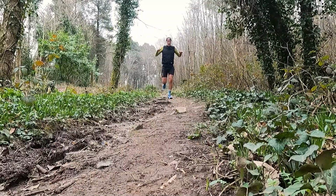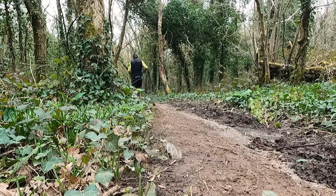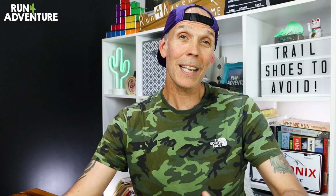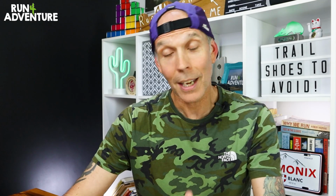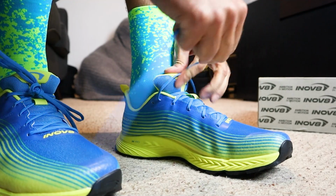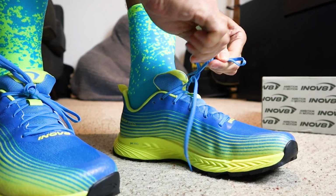I had a great first run in that shoe, really enjoyed the performance, fit and feel, and the more and more miles I've put in it, the more I've enjoyed it. And in my humble opinion, I think it's probably the best all-round trail shoe that the Innovate brand has ever made. Well, it is for me anyway, so you can imagine I was all excited to test out its faster little brother, the Trailfly Speed.